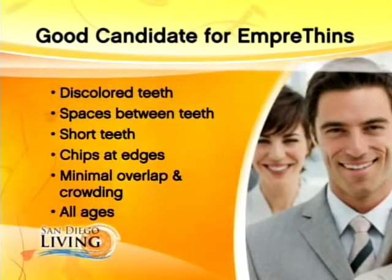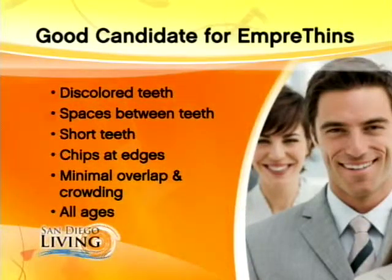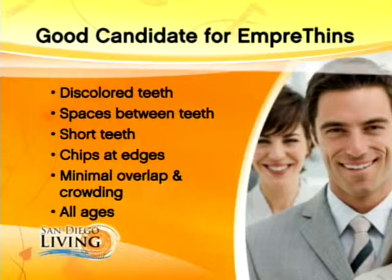Yeah, I mean, there's a lot of great candidates that we can utilize for. Again, it's not a case for everyone. But we're looking at discolored teeth, mild discoloration, where we're just covering them up. Spaces between teeth, as we saw. Short teeth, so we can lengthen, chips on edges. Anytime that we're adding versus taking away and having to add.